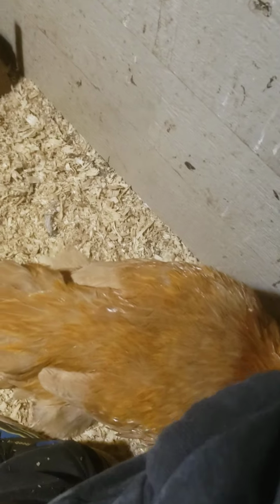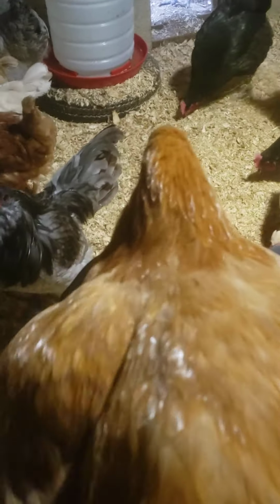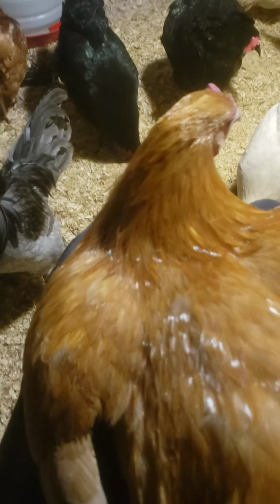Big buff rooster. What you doing, Bob? Hey, Bobby. Come here, bud. What a nice bird. Look at the size of that bird. And literally don't even care. They have no mean bone at all. Oh, he's just laying on me now.